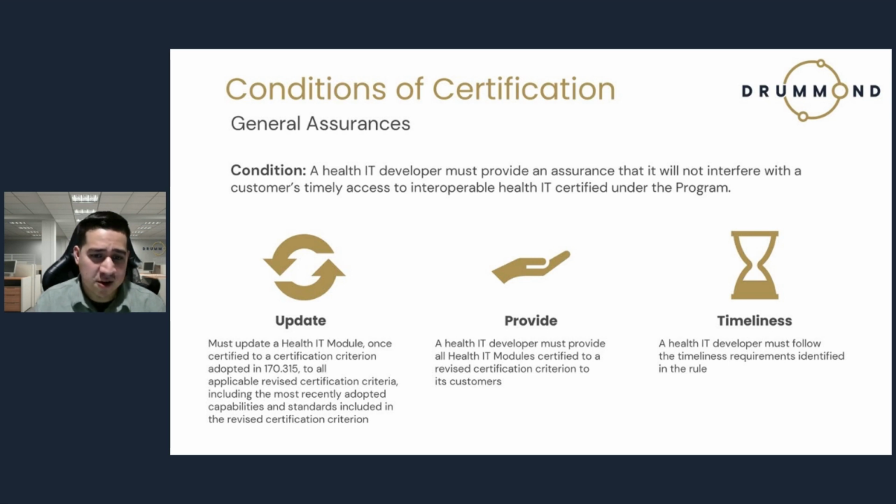The first one, as Brenda mentioned earlier, was maintaining compliance to base EHR. In order to stay compliant with the new base EHR definition that begins on January 1st, 2025, developers that are currently certified to the A9 clinical decision support criterion must update and provide the new B11 decision support intervention criterion to their customers by the end of the year deadline, December 31st, 2024.